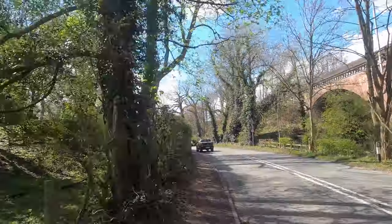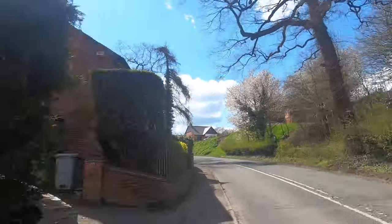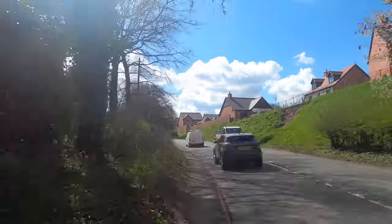Just coming to the end now, heading up the hill to Saltersford Corner. Hope you really enjoyed that.